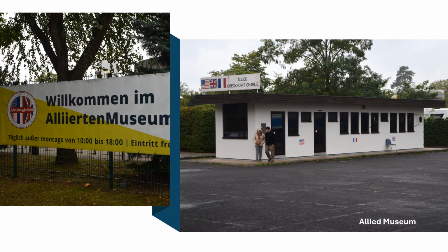From Kudamm, we drove to the Allied Museum. This museum tells the story of the early days of the Cold War. It showcases the U.S., British, and French presence in Berlin from 1945 to 1994. It's here that you'll find the original Checkpoint Charlie guardhouse, a Berlin Wall watchtower, and an American spy tunnel.